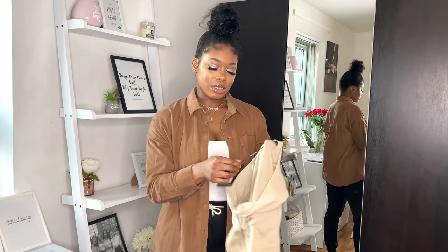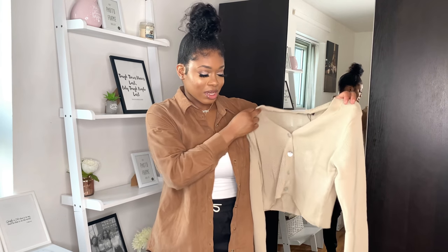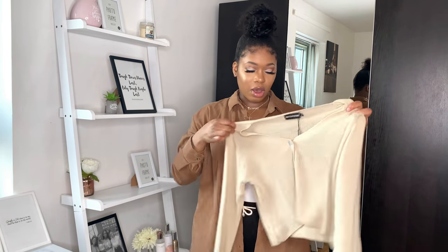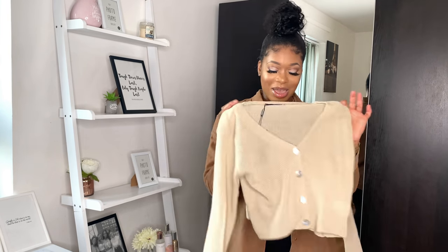I got this cardigan and it just looks like this. I got this in a size medium. I'm gonna lie, it's looking quite big. I think maybe I should have got a small, but regardless, I think this would look cute. Also got a split on the sleeves and yeah.